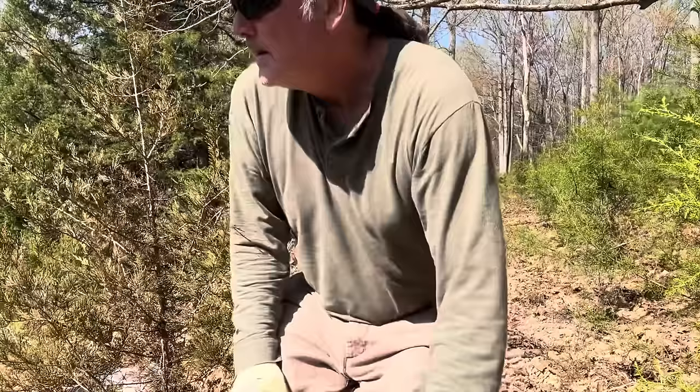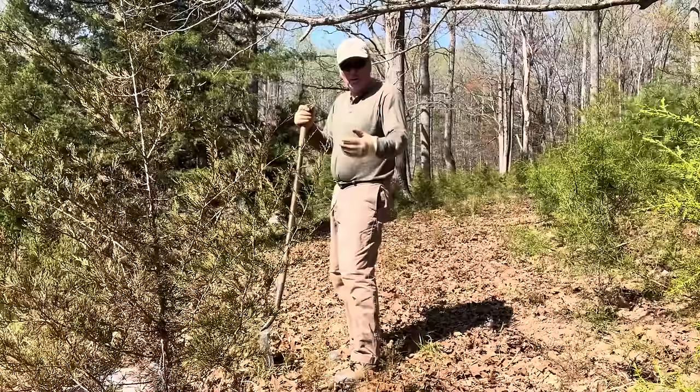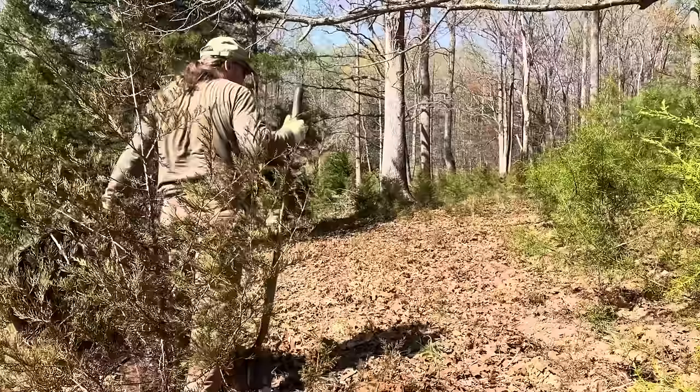Oh, the bumblebee. Yay. Take this one. Oh, that's perfect. That's a beautiful tree. Look at that. I'm like 5'10". It's like 6'2". Yeah, that's great. This one's going to get my branch, yeah.